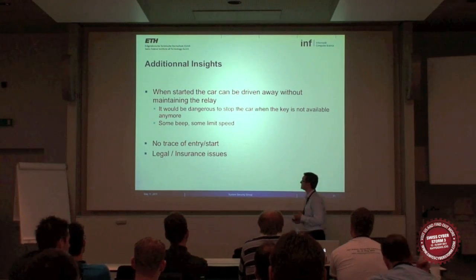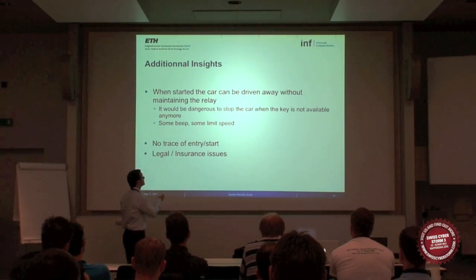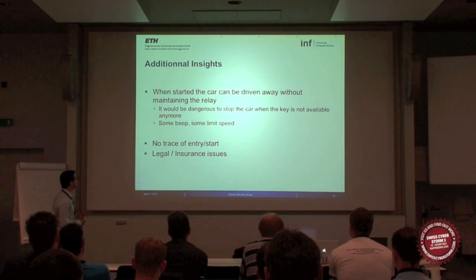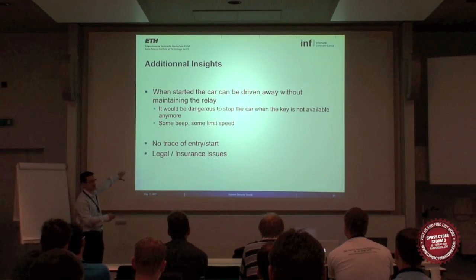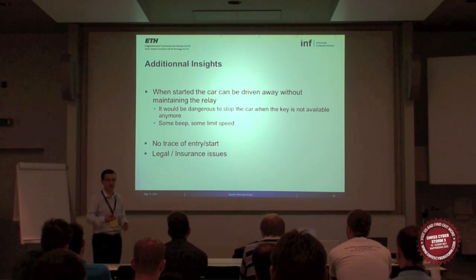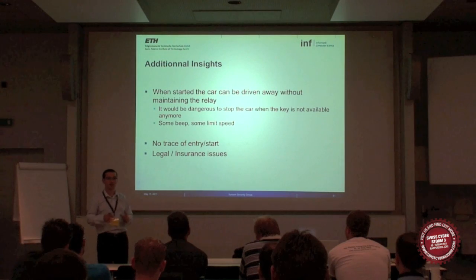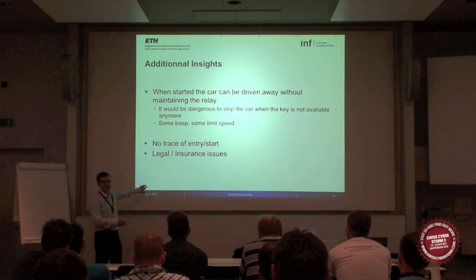Yeah, this is an additional insight. Besides starting the car when it can be empty and you are able to drive it away without maintaining the relay, there is also no trace of entry and start. Your key was used to open the car. Your key was used to start the car. So even if the car would be logging how many times it opened, which key was used to open the car, everything would look perfectly legit. And for legal and insurance reasons, this is a nightmare.